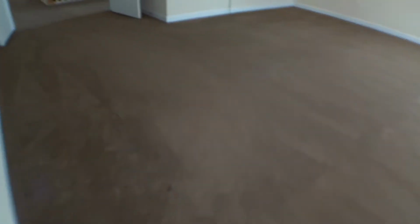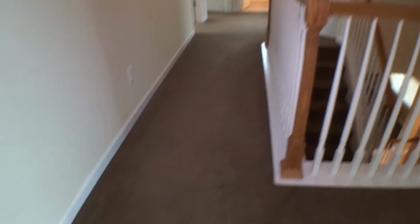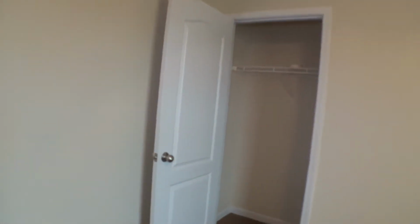Back in the hallway, we continue our inspection with bedroom number 2 on the left hand side. Here everything's covered with carpet. Clean. Baseboard clean. 1-inch blinds, good condition. Door look good in and out. Switch covers, outlet covers, good. Fan working good. Lights, good. Closet, clean. Door look good in and out.